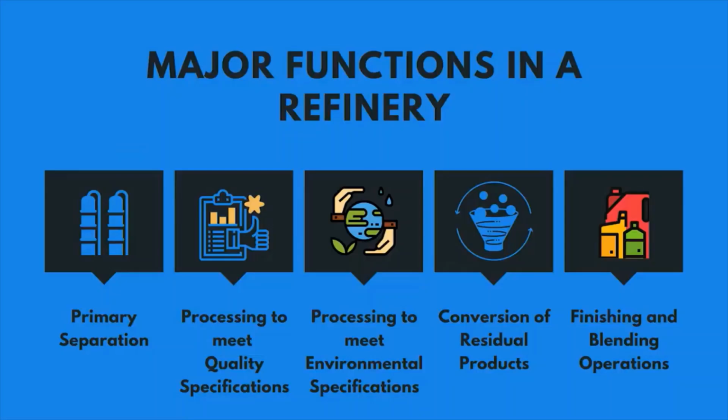So, even in India we have 23 refineries, all the refineries are not producing lubricants. There are very few refineries who produce the lubricants. So, in this way the refinery can be classified into a fuel refinery and a lube refinery. Now, let us get into the major functions in a refinery. What are the major functions?